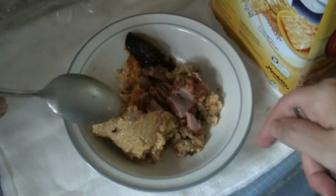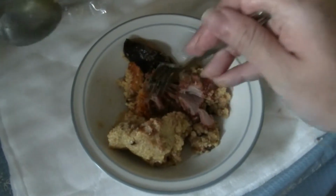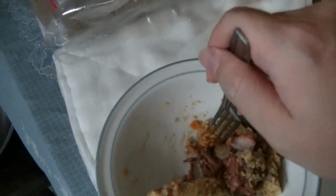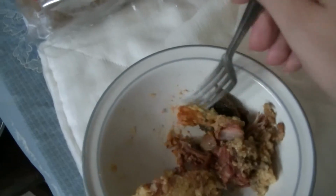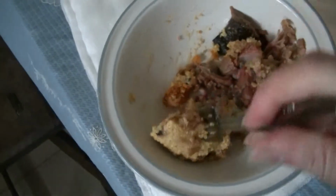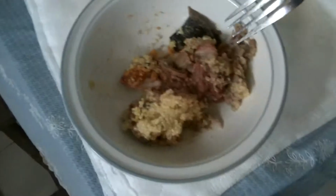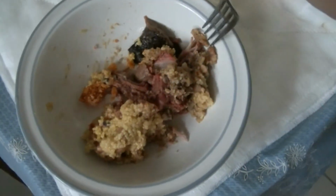Quite a lot of meat. So I can even see there's a salted egg yolk. This one. Quite small, salted egg yolk. Open up already. The one we bought from there.